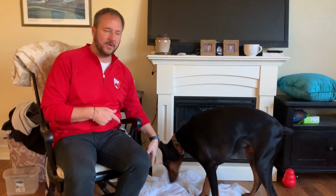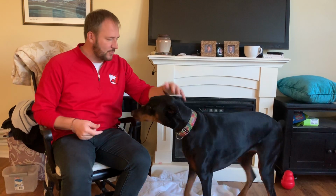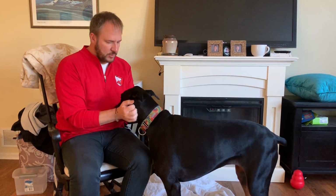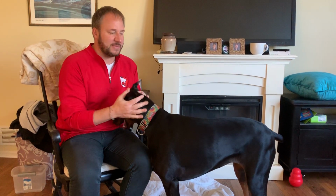Estes is the name of the dog bed. This is Sophie, and this is Sophie's roadmap to success. Oh, sweetheart, yes, you're going straight for the treats. You make me feel used. All right, so this is her roadmap to success.